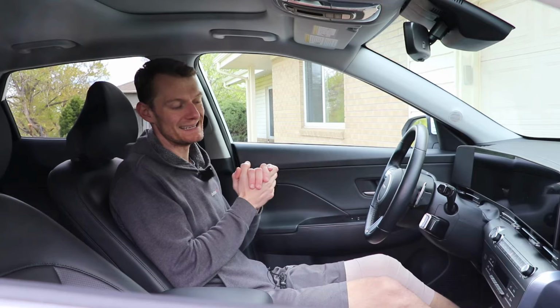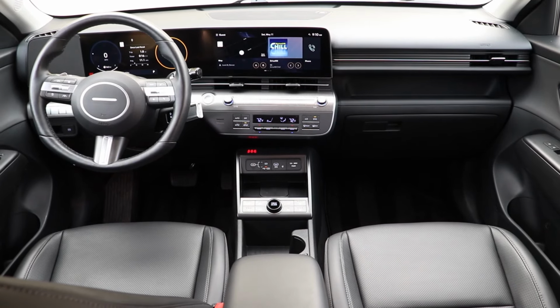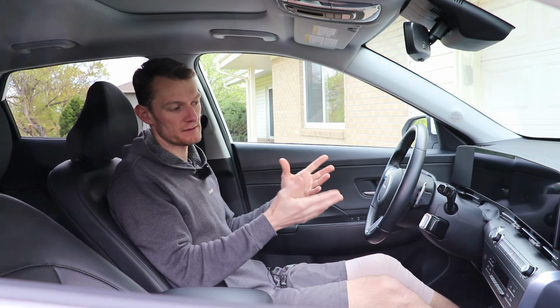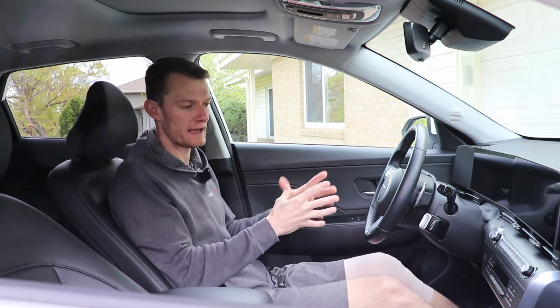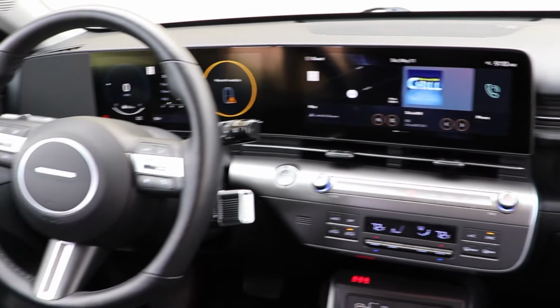What do we think of the interior of the Kona? Well, I think the interior is probably one of the strongest assets of this car. Everyone will have their own opinion on the exterior, whether they like it or not, but the interior is really well designed and really well thought out. The design itself is kind of interesting. You have a pocket over here for the passenger.